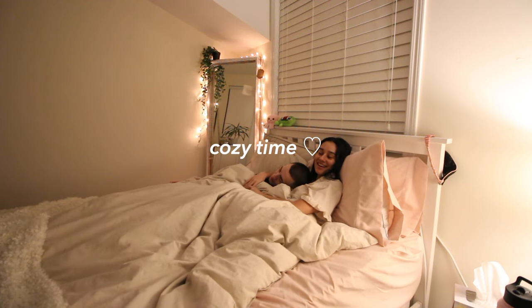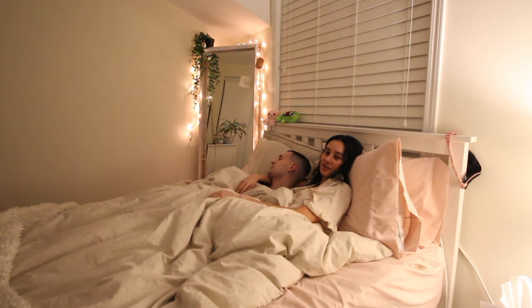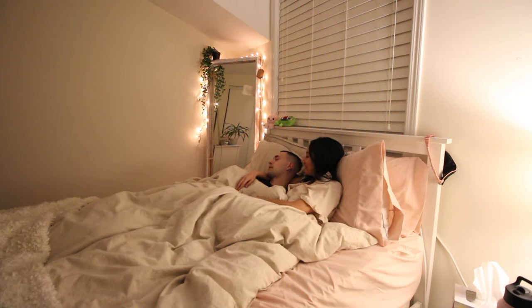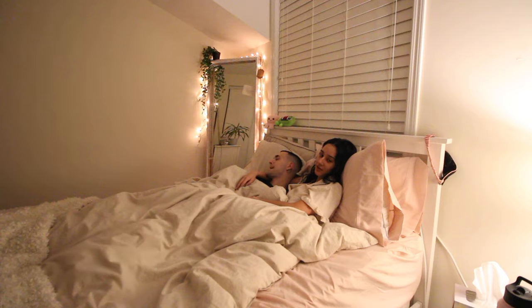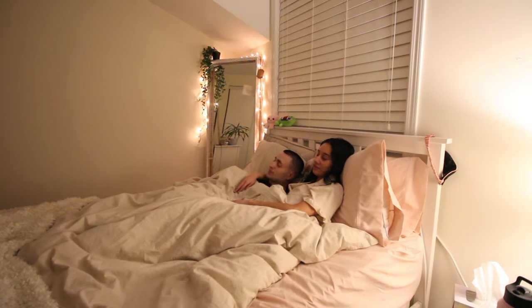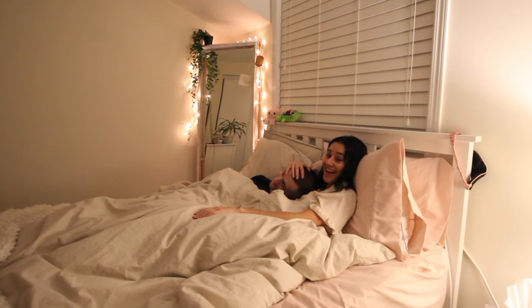Cozy time. One thing you need to know about me is that I'm a sucker for a cozy time. I think our favorite activity together is getting cozy. If you're wondering what Alex and Dante are doing on a Thursday night, it's getting cozy. So what's your favorite cozy activity? Watching Vampire Diaries. That's what I was going to say.